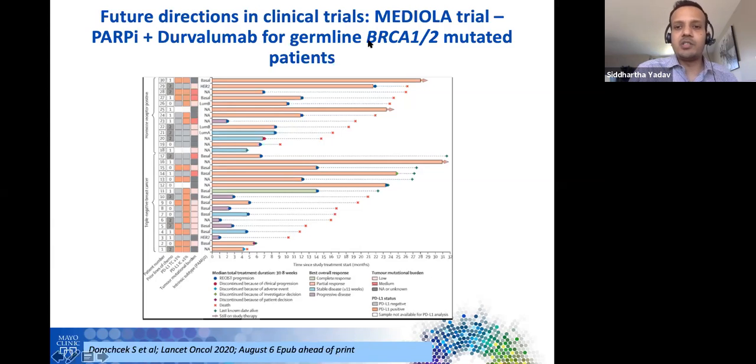This is recently presented data, just earlier this month, from the MEDIOLA trial. This is a phase 1, phase 2 trial combining PARP inhibitor with immunotherapy in germline BRCA1, 2 patients. These are metastatic patients who have failed multiple lines of therapy. And you can see there are a bunch of patients here, again small numbers, who have been responding for more than 2 years on this combination. That's almost unheard of for a lot of these patients with metastatic breast cancer who have progressed through 3 or 4 lines of therapy.